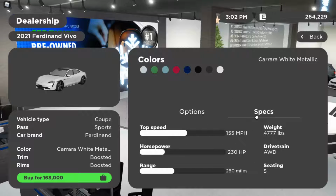Look at the stats. 280 miles of range. Top speed is 155. I did test it. You saw me test acceleration of the Boosted trim level, dude.